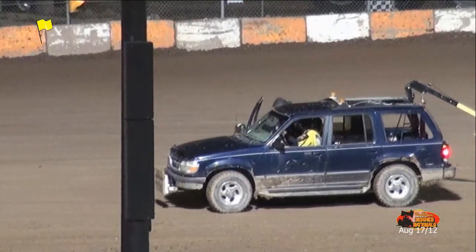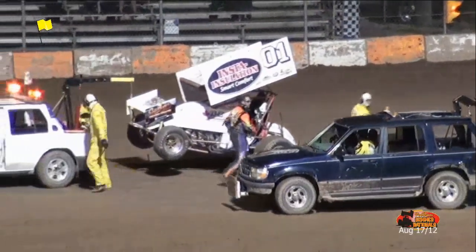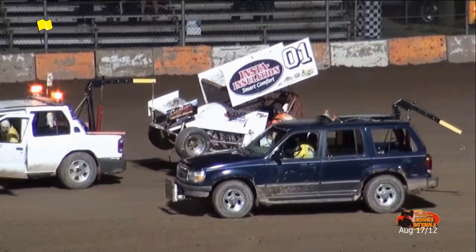And that lap's not taken, so the lap cars will have to be factored back into the process. Hold it up front end on the 01 of Krutchka.